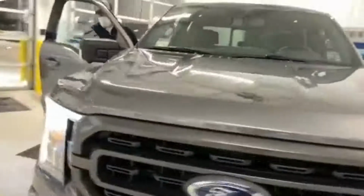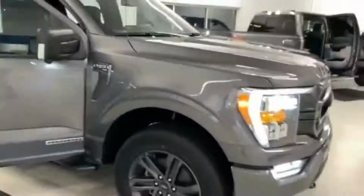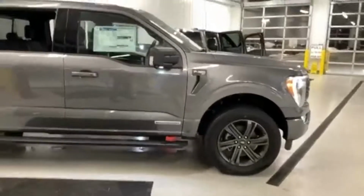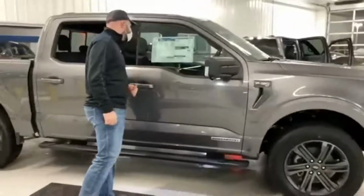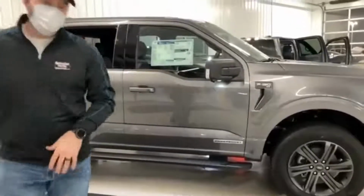Now, keep in mind, Tyler, that the EcoBoost engine has a different cost when you move up in trim level. The EcoBoost is actually standard on the Limited, and then the Power Boost, which is also offered on the Limited, would be the optional upgrade. But on this particular truck right now, the 3.5 Power Boost full hybrid is a $4,409 option to have that capability.